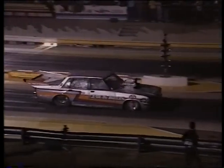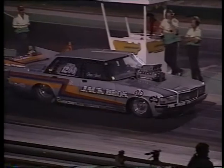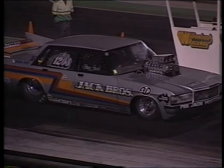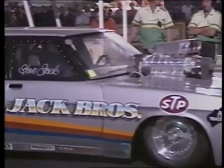This is an awesome car. Top qualified a long way under the double B gas record. The record's 8.36. He ran a 7.8. He was half a second under the national record for this class. Runs for Phil Jack Performance, Aussie Trackware and STP. In this kind of racing, half a second is a big slice of time. Oh, in drag racing, half a second's like a day and a half. Large piece of clock.